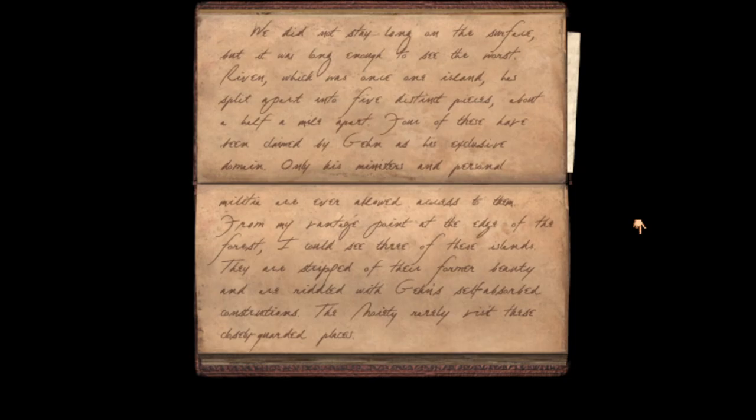We did not stay long on the surface, but it was enough to see the worst. Riven, which was once one island, has split apart into 5 distinct pieces, about a half a mile apart. 4 of these have been claimed by Gen as his exclusive domain. Only his something and personal militia are ever allowed to access them. I see like MI and then maybe an N and then an I and then T and then an ERS. Oh, ministers, perhaps.